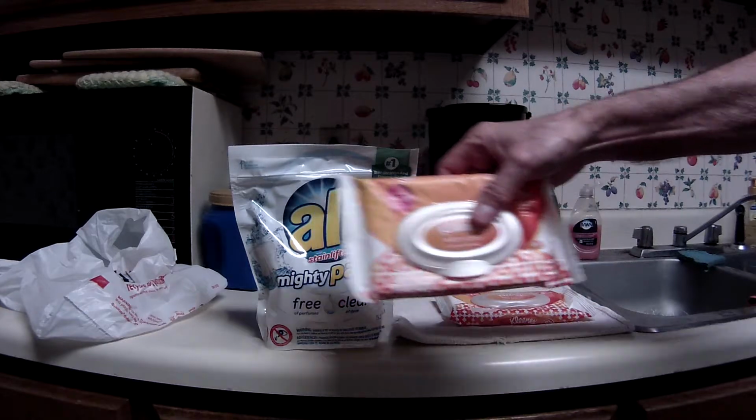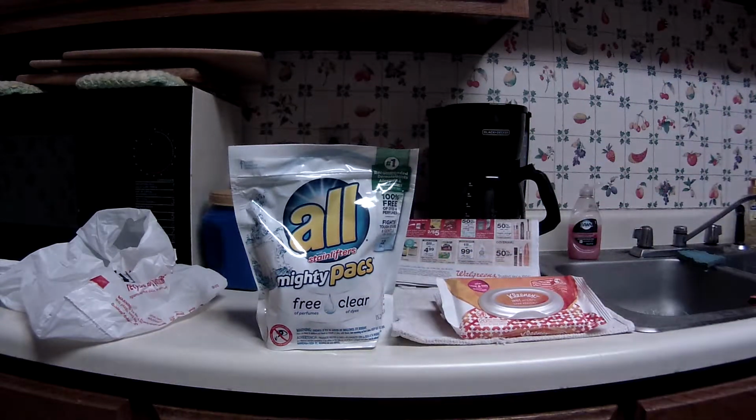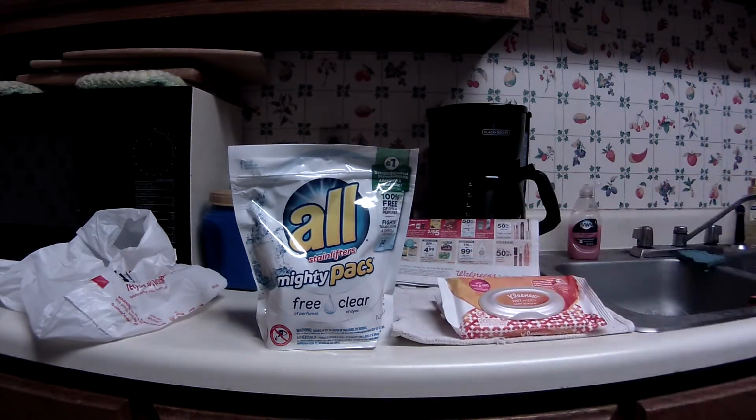Now, on to the Kleenex wipes. These are the 20 count, on sale again for 2 for $3. Now there are two cashbacks, or were two cashbacks. When I checked last night, there was a Checkout 51, $2 off of two. And Ibotta also has $1 off of two. So you're essentially going to get them for free because you're going to get $3 in cashbacks, and you're going to just pay $3 for them.